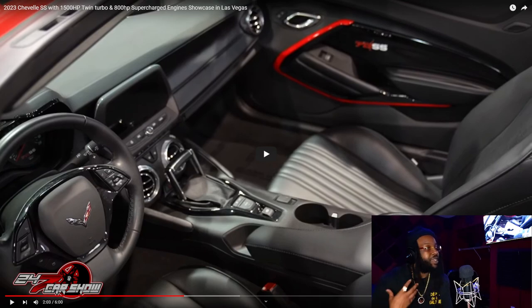And it's more flashy to me, that bright red. 70s SS. That's beautiful right there.